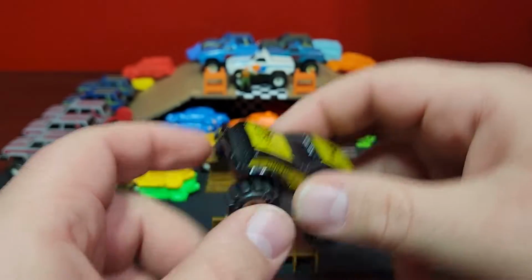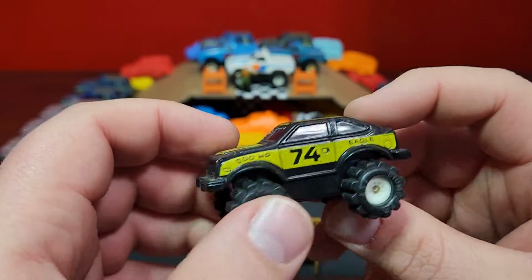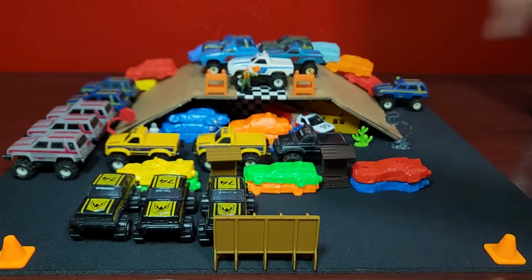So Hong Kong and China. A lot of stuff moved to China in the 80s. Another Hong Kong one. This one, pretty average, about the same as the first one. Nothing doing. So we'll throw that there.